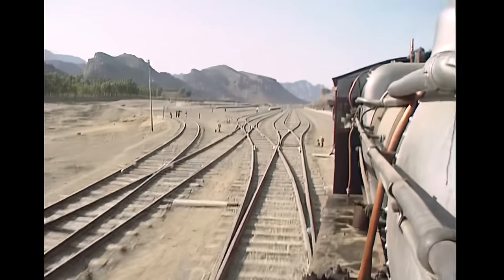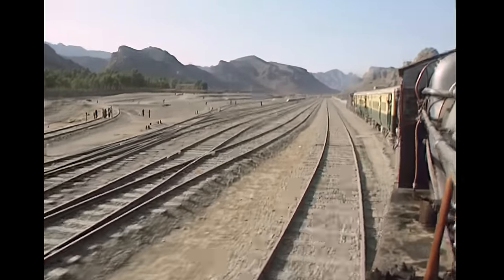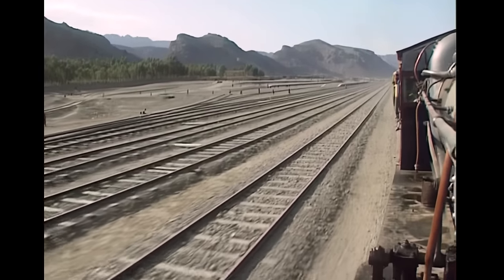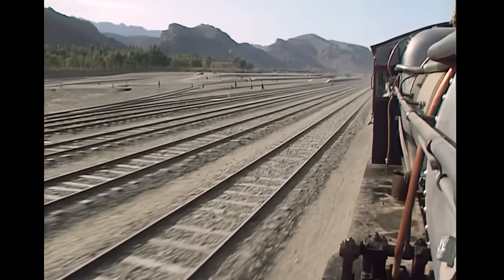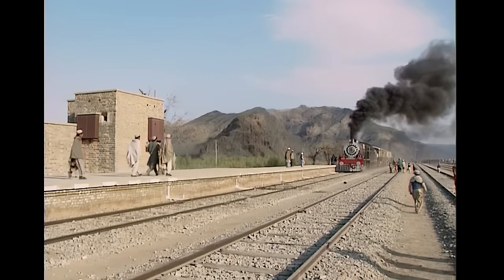On arrival at Landi Kotal, the train negotiated the unused 10-track marshalling yard and finally came to rest at the terminus. The first passenger train to come up the pass for 10 years. The date, January the 7th, 1994.